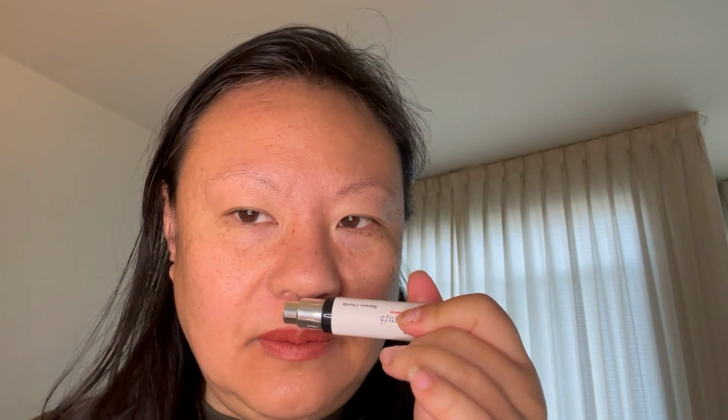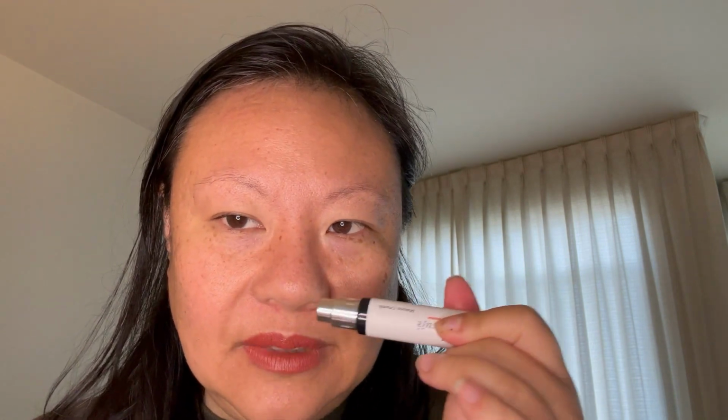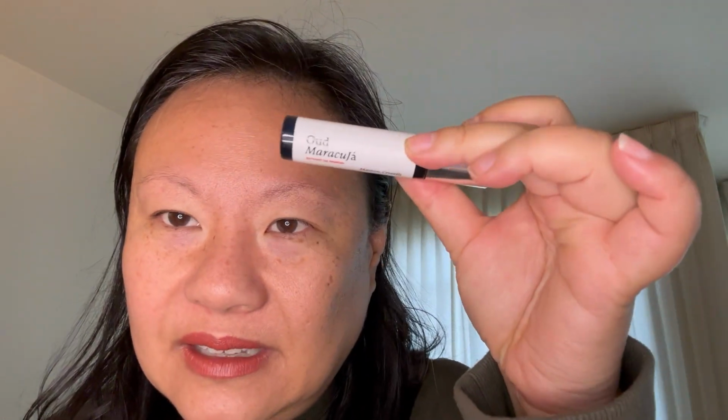Oh, goody! It's a large one. So this is the passion fruit or passion flower. The only thing is it's oud, and you all know how I don't really love oud. But oud and passion fruit might be a good combo because passion fruit is exuberantly fruity, and the leathery type oud might bring it down a notch. Yeah, so this is gonna be good. Even if I don't love it, I think it's worth it because these travel sprays are expensive.